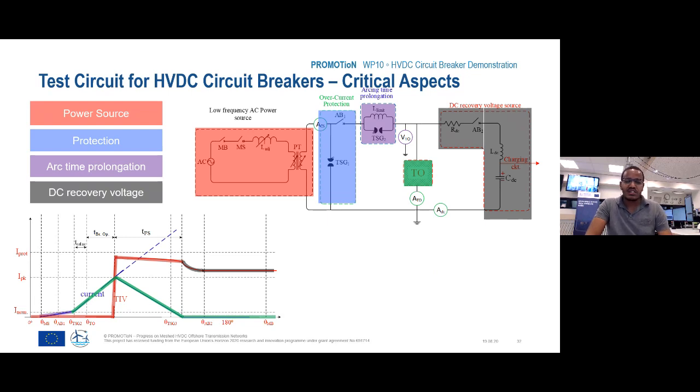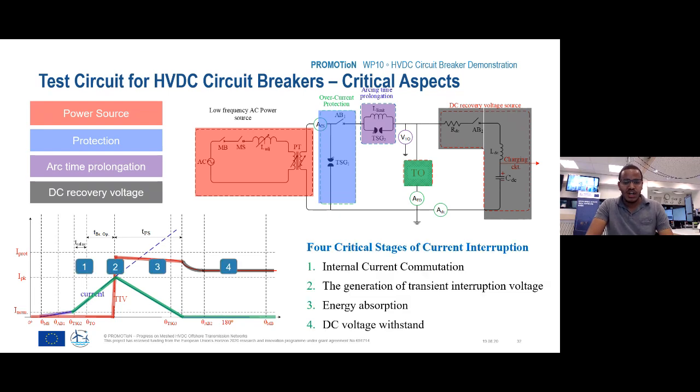And finally, when the circuit breaker clears a fault, the system will apply a voltage from a recovered system. That means we also have to apply that voltage in a synthetic way from a separate source. Together, we see critical states of DC current interruption. Here you see four states.